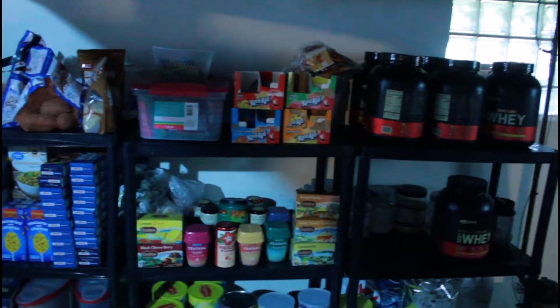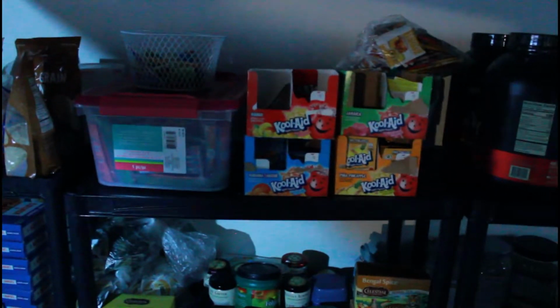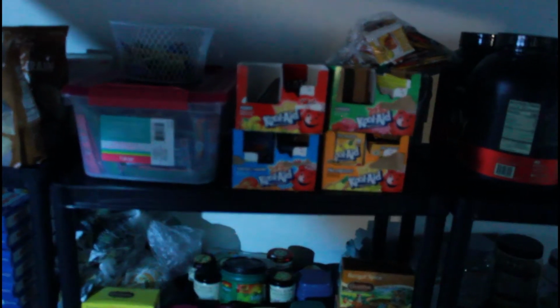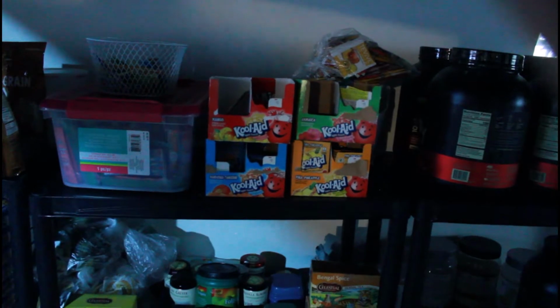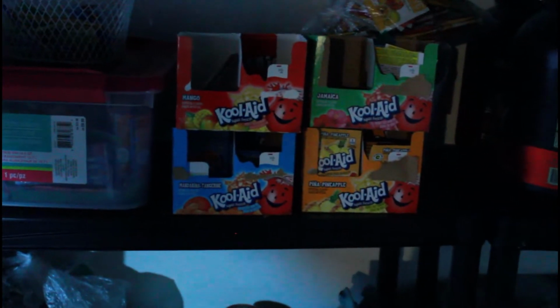I have Kool-Aid. Oh, I hope you guys can see. Let me try to adjust this again. Y'all, I be having issues when it comes to trying to get things adjusted in the camera. Now my daughter, she could get it perfect.